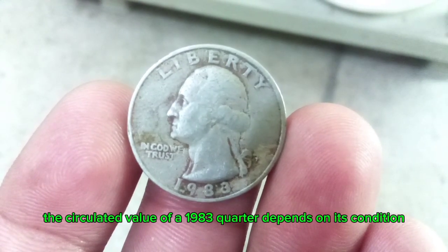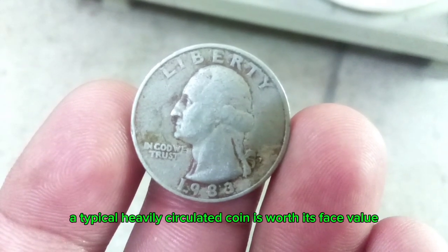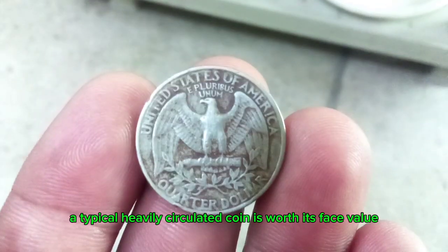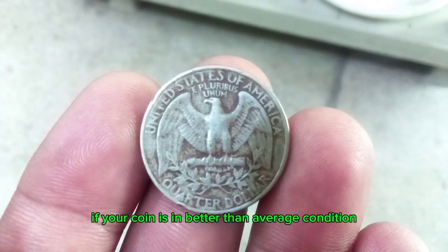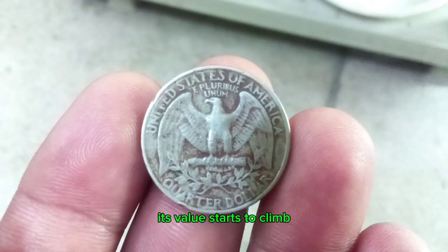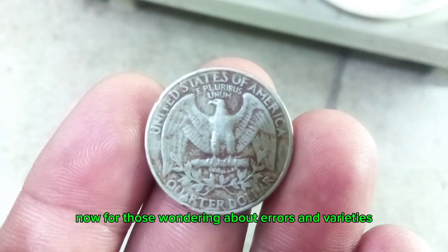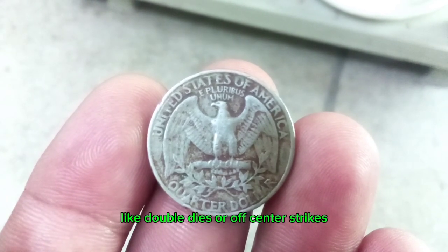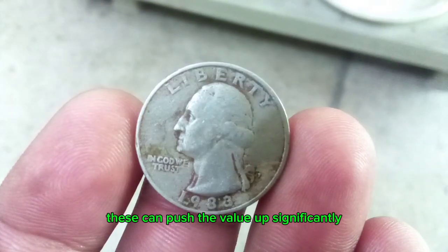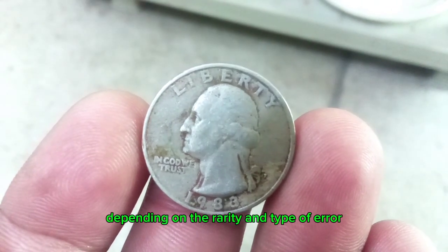All right, let's talk numbers. The circulated value of a 1983 quarter depends on its condition. A typical heavily circulated coin is worth its face value, just 25 cents. But here's the kicker. If your coin is in better than average condition, its value starts to climb. Now, for those wondering about errors and varieties, some 1983 quarters have been found with minting errors, like double dies or off-center strikes. These can push the value up significantly, often into the $50 to $100 range or more, depending on the rarity and type of error.